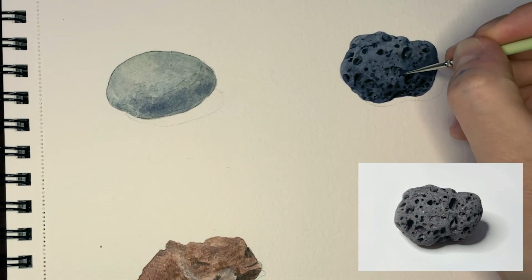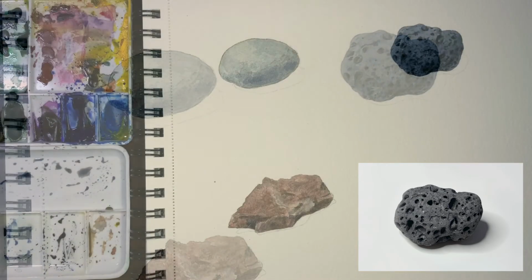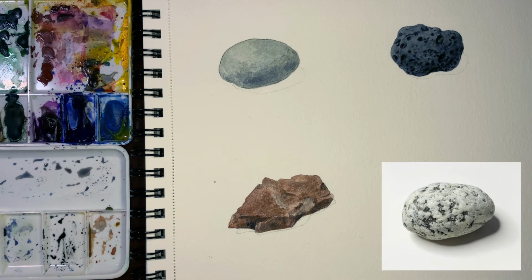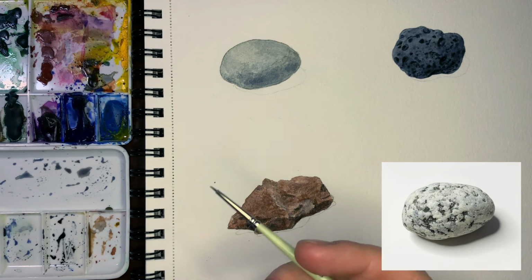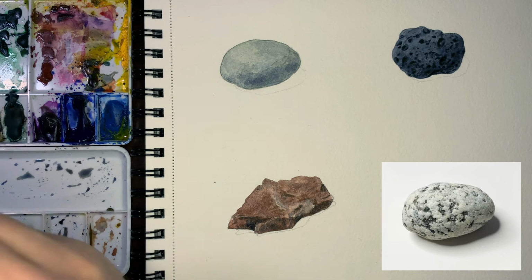All right, so that's looking pretty good there. Let's give that a rest, and we'll come back to our granite. So I'm going to continue with this tiny brush. We're pretty much ready now to start adding in our texture, which is the dark blacks that we're seeing on the surface. And for that, I'm going to use some of my previous ivory black, so I'll mix some of that up again.